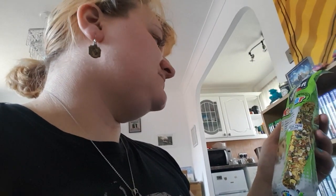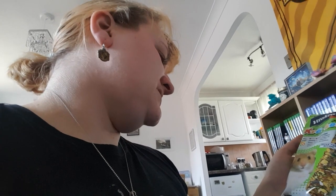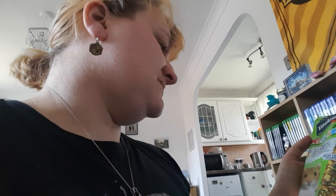And then I got one with popcorn on it, which I had the first time and he really liked that. And then I got one here, which is very colourful. This one pretty much is full of lots of vitamins, and it's sugar free as well. And I just thought, yeah, this is cool. So I got that one.